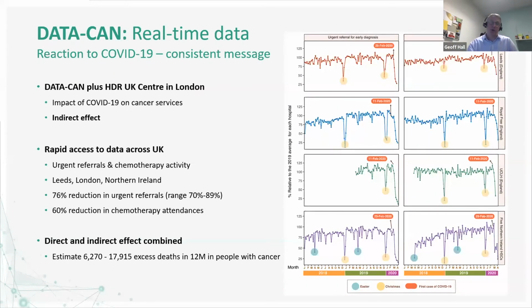So what we were also keen to look at was the indirect effect. What was the effect of the COVID-19 pandemic on cancer services? And once again, through ongoing work with the HDR UK Centre in London, we began to discuss looking at data for both urgent referrals and for chemotherapy activity. What I would suggest are two different ends of a cancer patient's journey.